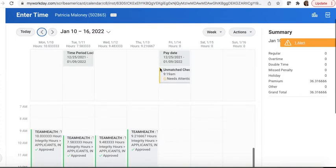If that ever happens and you need your time card edited, you can always just email your chiefs and say that you need your time card edited. They are the only ones who can come in here and edit your time card for you. Let them know the actual time you clocked in and needed to clock out, and then they'll come in here and fix it for you.